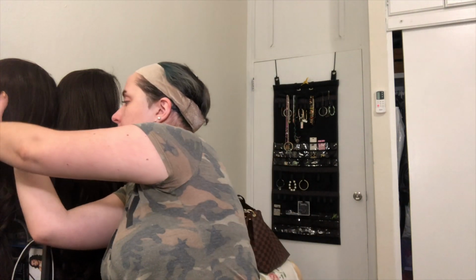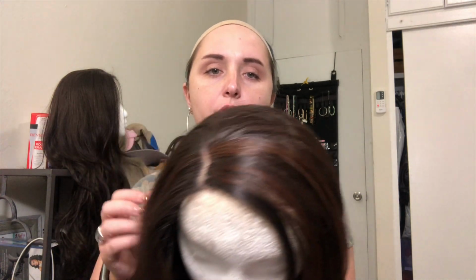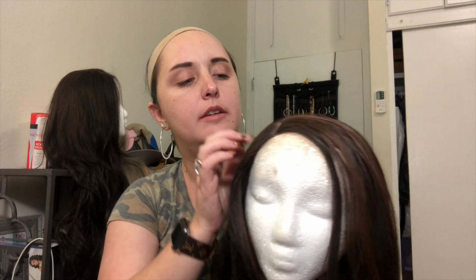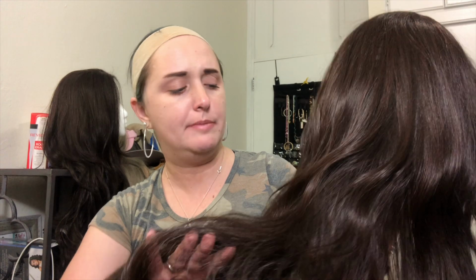So here's the other Kim wig. I'll first show her on the mannequin head. As you can see, this one I've had a whole lot longer because it's not as wavy as the other one that I have. It has some highlights. I forgot the exact name of it, but it's almost like a chestnut brown, light brown highlights, and I think it's a 4 or a little bit lighter than a 4, maybe a 6, I'm not too sure.